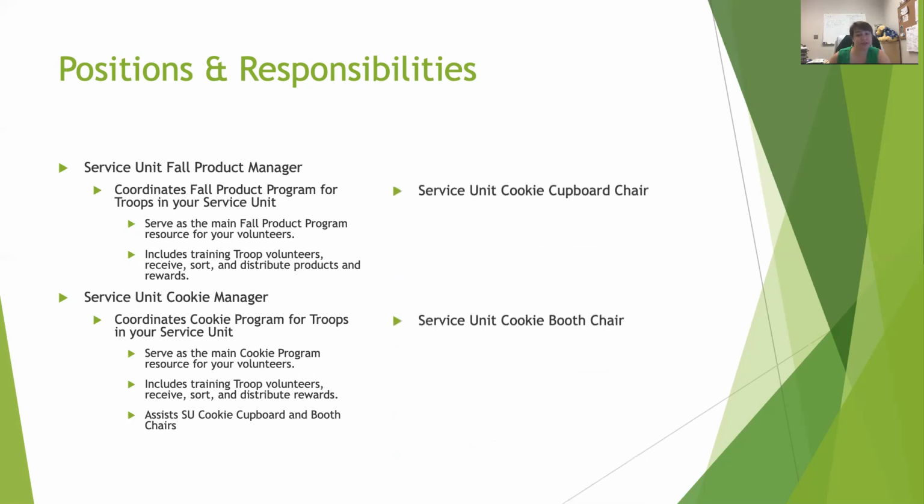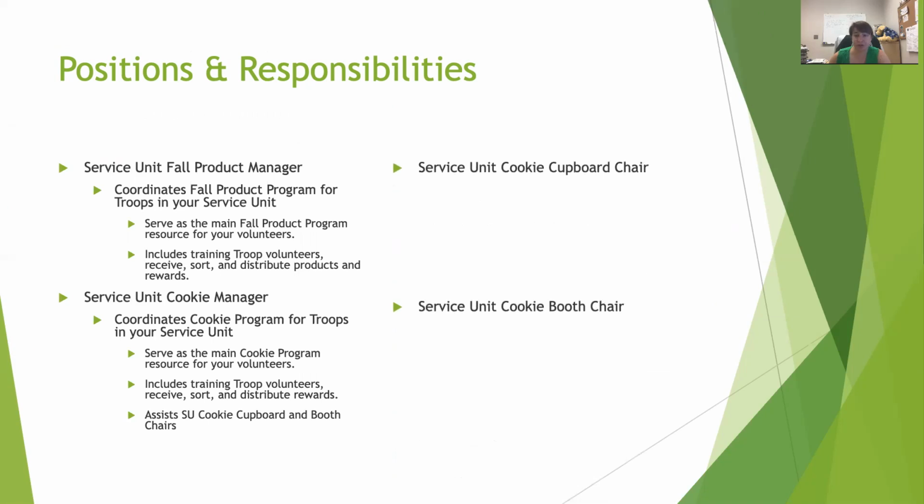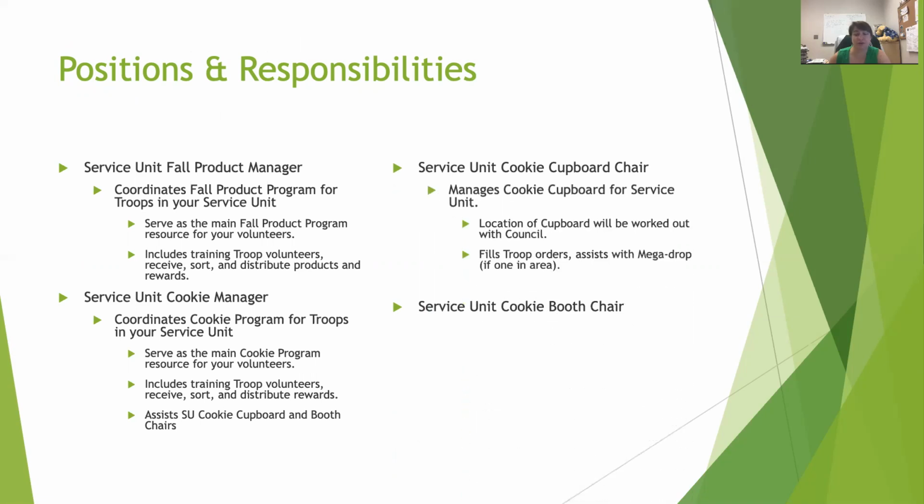Additional service unit positions include the service unit cupboard chair and the service unit booth chair. The cupboard volunteer will be responsible for managing the cookie cupboard in their area. The location of that cupboard will be worked out with council based on that service unit's location. They will be responsible for the cupboard's inventory accuracy, submitting restock orders to council, filling troop planned orders, and if necessary, assisting with transferring cookies from one troop or service unit to another.